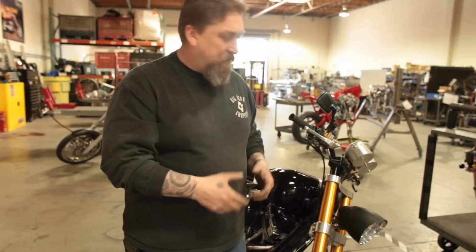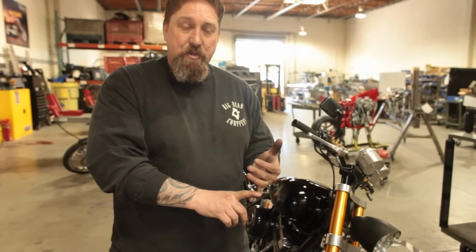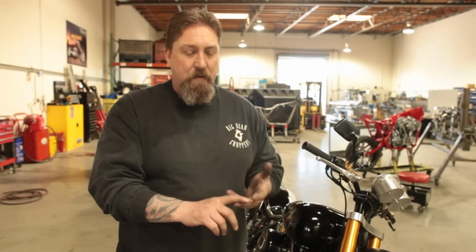So this is why we're building the titanium, because it's just a far superior handling motorcycle, braking is far superior, everything about it is superior. And this is why I wanted to build it, because it's a rider's motorcycle, and I've had a lot of experience riding this type of motorcycle, and it's the best V-twin that has ever been built, period.